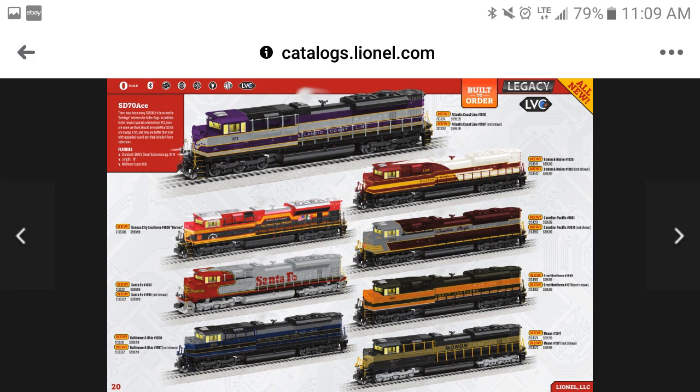The only one that's close to a prototype is the Canadian Pacific one, and even then, that's an SD70 ACU, and this is an ACE. And, of course, the road number is different. But, you know, some people are excited about this. If I did have to pick a couple of favorites, I do like the Atlantic Coastline and the Monon one as well. Those are pretty cool. But, probably not going to be ordering any of these engines.